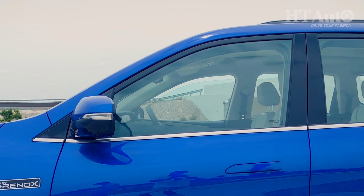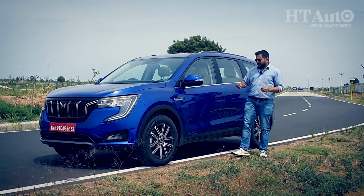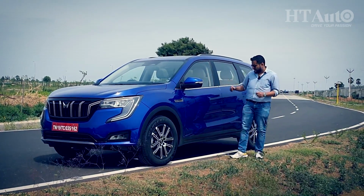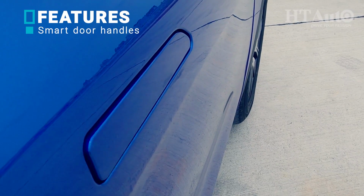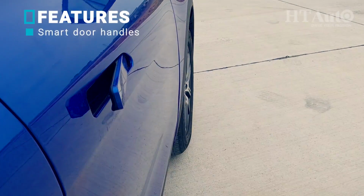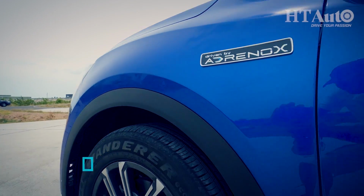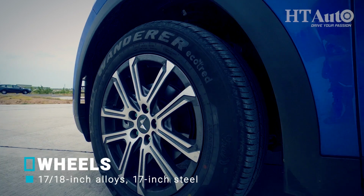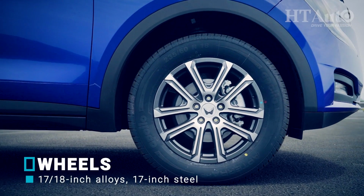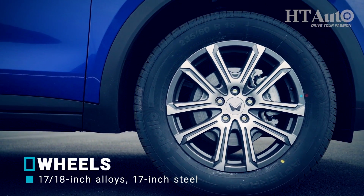You also get a bit of chrome on the window belt line. Unfortunately, we've noticed that it does attract a whole lot of fingerprints, so that's not such a great thing. And of course, you just cannot miss these auto pull-out and auto fold door handles. It's a first in segment, so good job on that count. Next up, the 18-inch alloy wheels. They look really smart on this top-of-the-line variant. The wheel arches are also very decent. On lower variants, you will get 17-inch steel wheels.